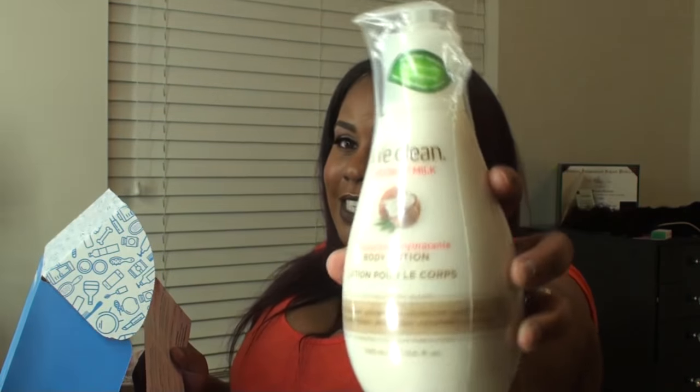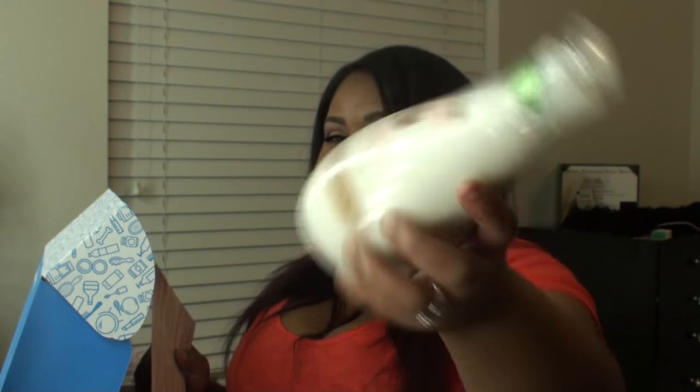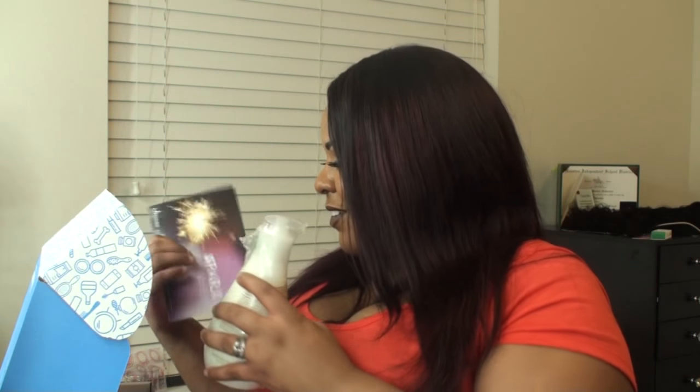And it says, with well-being and nature in mind, Living Clean is a unique line of eco-friendly beauty care products. Okay. And it says, rich in moisture for dry skin. We're going to put this to the test. Have y'all seen this in store? I have never seen this in store. So, okay. Let's set that down. What else is in here?